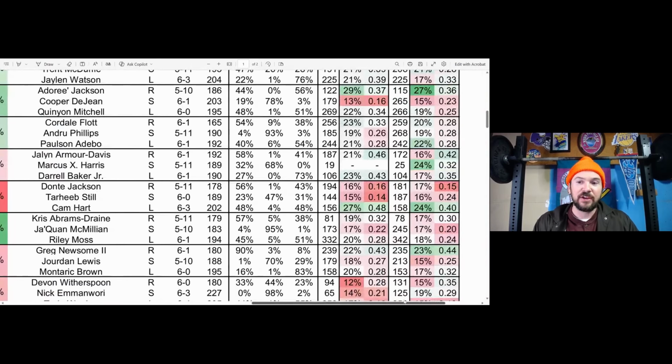Derwin James from the Chargers, one of the best cornerbacks in the league right now. The Chargers don't allow a ton of points anyways, and this is their best cornerback. So not good. 0.15 fantasy points per route run he's given up. His opposing offenses are targeting him 17% of the time. That's still higher than I'd like. I'd like to see 15 or below if I'm really thinking a bad matchup. But he's covered a ton of routes, at 189, 181, and is the team's best cornerback.